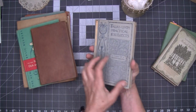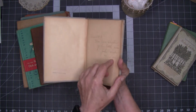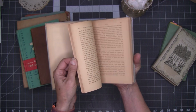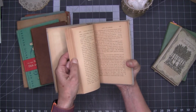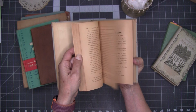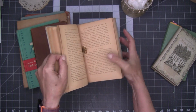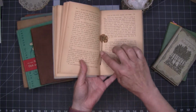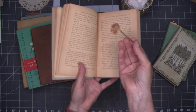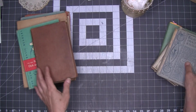And the Talks Upon Practical Subjects from 1895. I'm not at all sure. Okay, we're going to talk about exercise and food and sleep and dreams and care of teeth. So yeah, there's some stuff in here I can use. It looked like somebody maybe pressed a flower in here. I love this. This is one of my favorite things to come upon, is pressed flowers, because somebody else touched this. Somebody put this in this book, and I love that. So look for that.